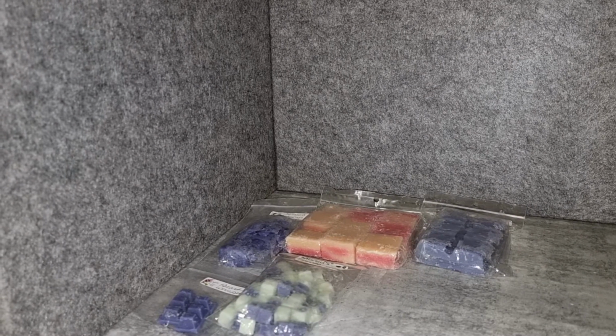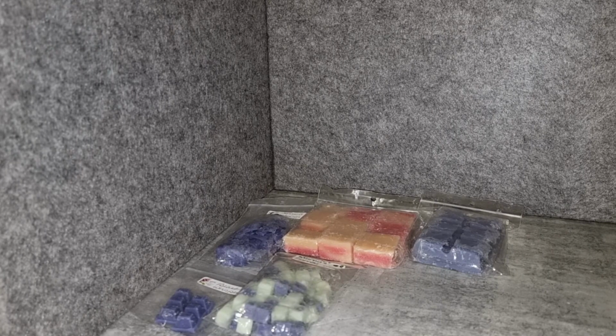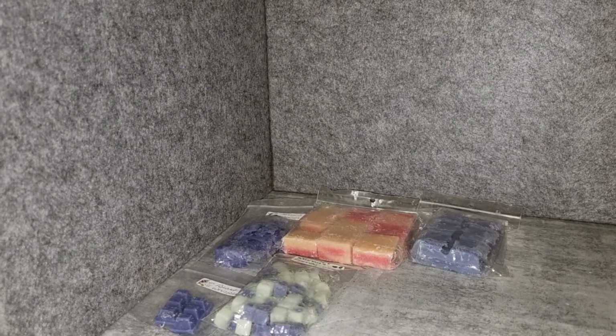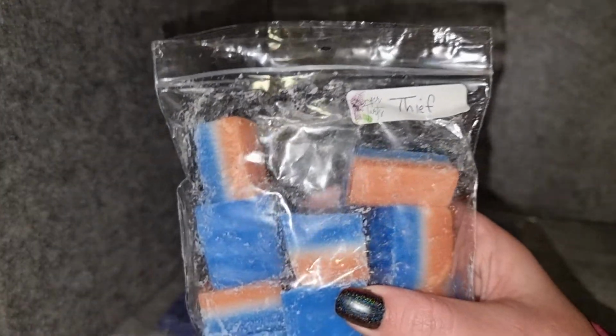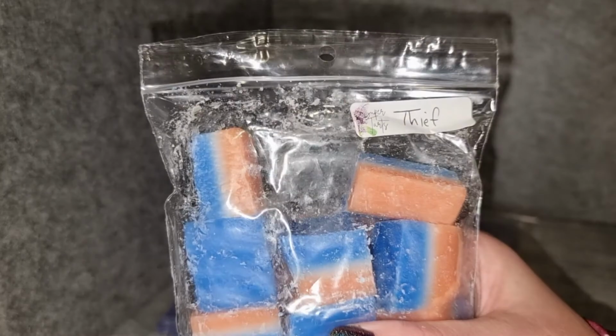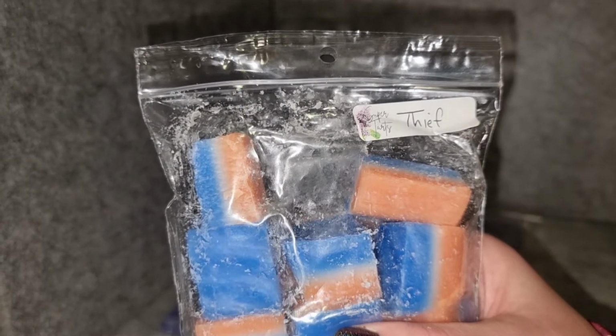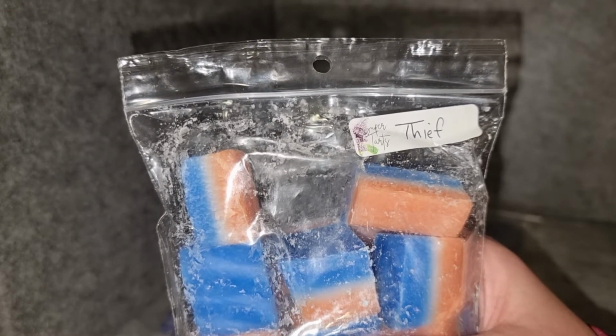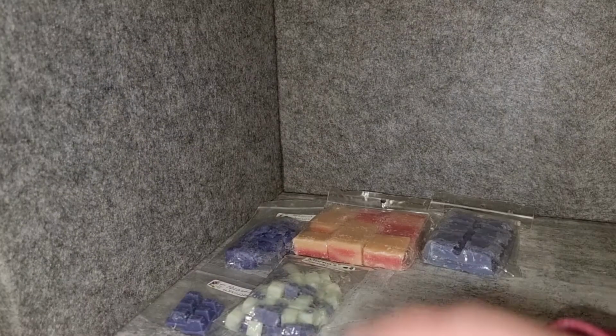So I've got one I'm quite happy to have actually, because I've been tossing up whether I buy some more. So Thief being, it's leaves, apples, blue sugar and sandalwood. I think I really like the way these band bag pieces are done. Now, I had this as a clamshell way when I first started, or maybe even just a scent shot when I first started buying Super Tarts.